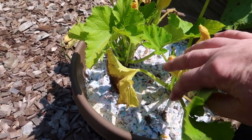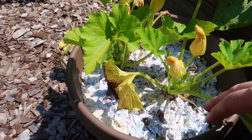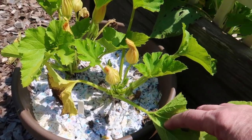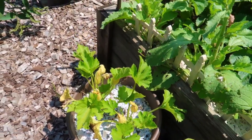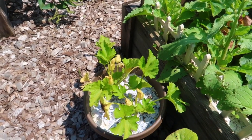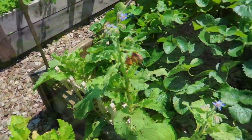Here's my zucchini, which is blossoming, but again, it's just not vining out. So I don't know why it's doing that in the containers. Now that I'm gonna be home for a good spell, I'm gonna fertilize and really try to take care of these things.